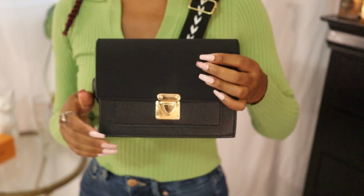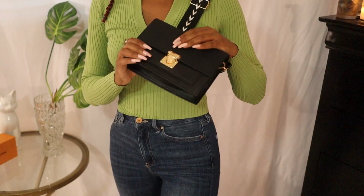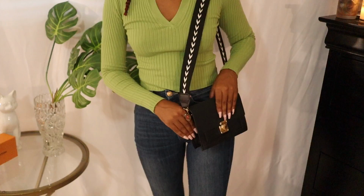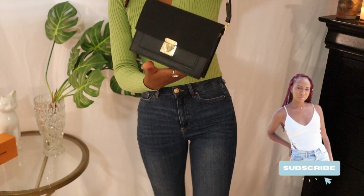For the price, I think I paid maybe $10 or something. It's still cute. It does what it's supposed to do. Like, you can fit your stuff in here. It is a little cheap feeling, but it's still nice. I like it. So this will get a thumbs up from me.